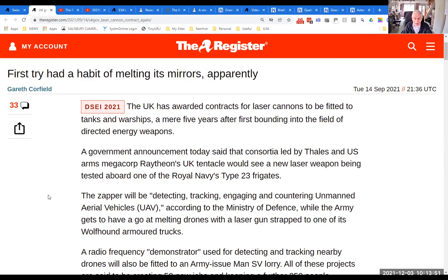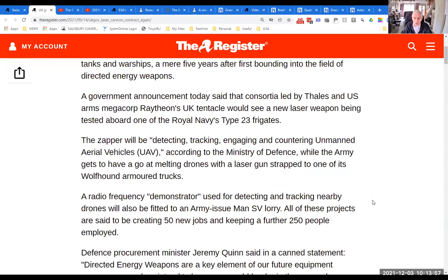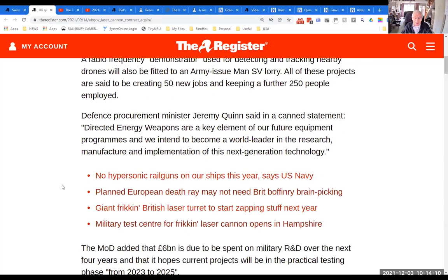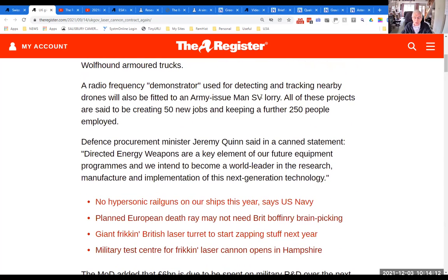So now they're coming back in again. And they're just testing it on the Royal Navy's Type 23 frigates. The Zephyr will be detecting, tracking, and engaging and countering unmanned aerial vehicles, according to the Ministry of Defence. A radio frequency demonstrator used for detecting and tracking drones will also be fitted to an Army issue MAN SV Viet Rolly.